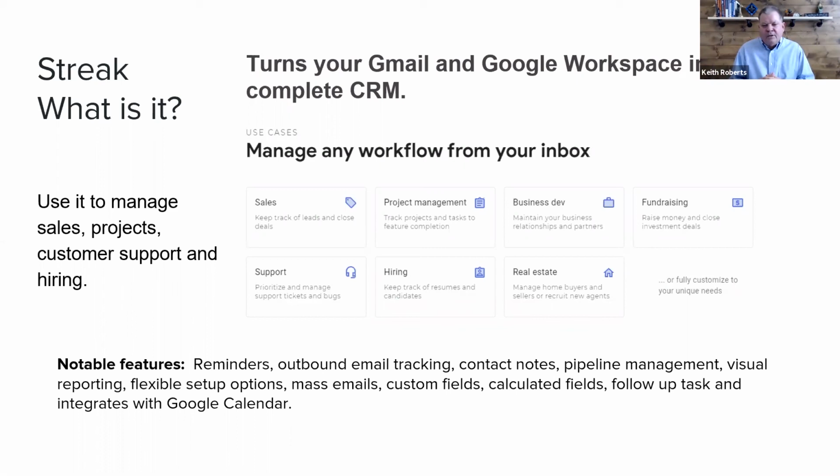You can create contact notes. You can manage your pipeline. You can move people through the sales process. I'm just throwing out highlights here. You can see most of that's down at the bottom. It is very flexible. You can create user-defined fields, calculated fields. Like, let's say I want to know how long it's been since I talked to a customer. I can create a calculated field that will tell the last time I sent an email or logged a phone call. Great tool.